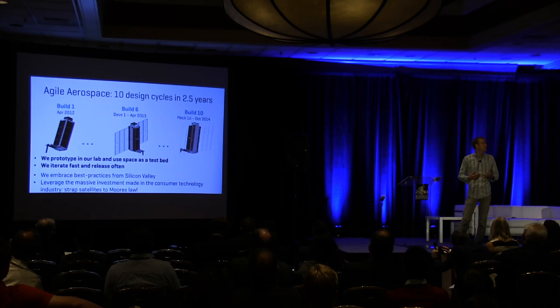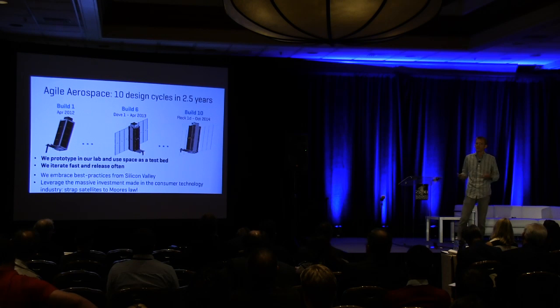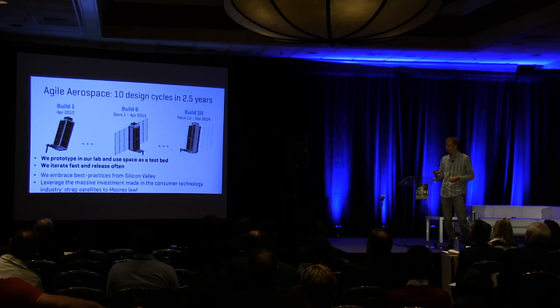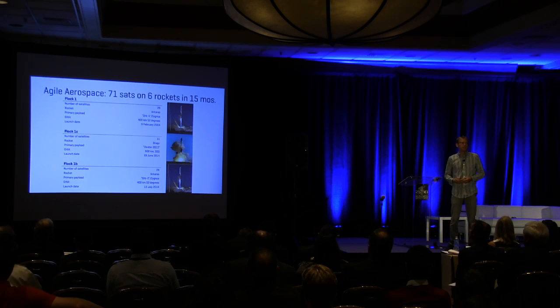Instead of building a satellite so that it has 99.9% probability of success, we deal with risk in a completely different way, which is redundancy. So we put up more satellites than necessary, and if a few fail, it's just not the end of the world. That's how we deal with risk. We also mean putting it up there quickly, testing it in space, and then iterating the capabilities.